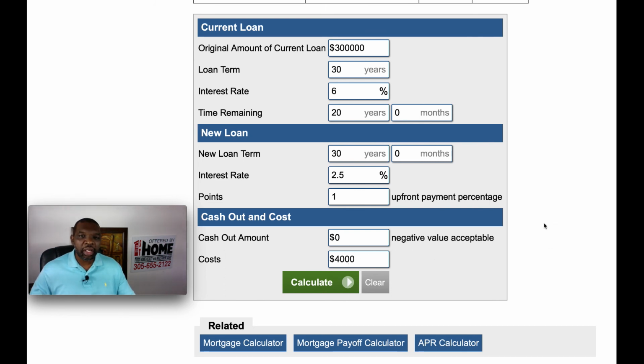In that particular case, I'm going to show you exactly how much money that person will save in payment, in term, and also in interest rate. Remember, there are three important factors when you refinance a loan: payment, term, and interest rate. In that particular case, that's what we have. So we're going to click calculate here, and you're going to see how much that person is going to save.